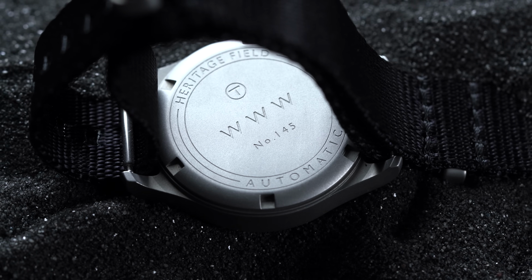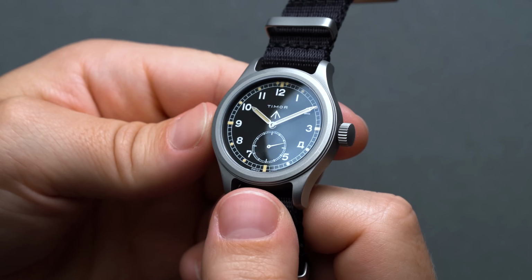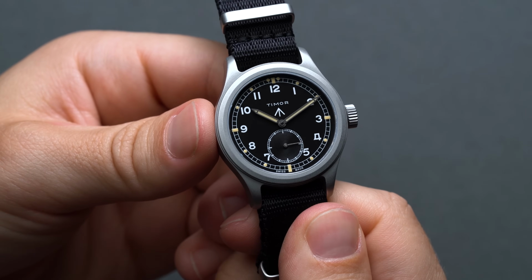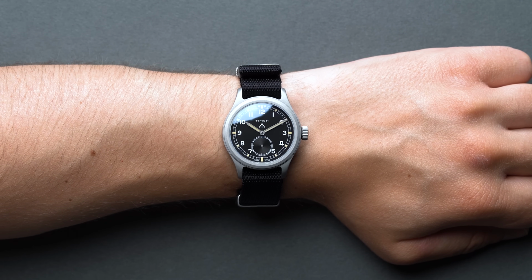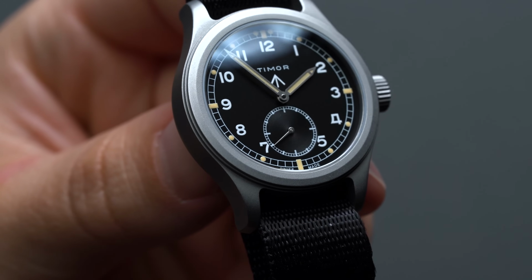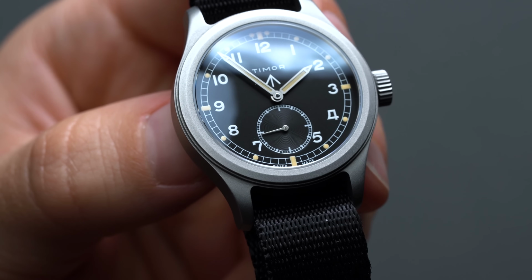The Timor Heritage WWW, or Triple W, brings the original design back to life, bolstered by modern mechanics and technology. WWW stands for Wrist Watch Waterproof, and as we mentioned, Timor was one of the Dirty Dozen, or one of 12 watchmakers picked by the British War Office to craft a watch that could withstand the severe conditions of the battlefield.